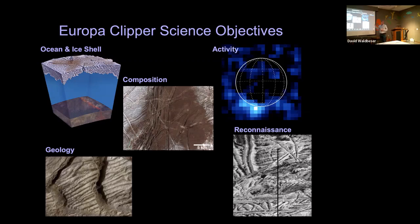You want to land on Europa and you want to dig and sample that dark stuff. You want to get below the depth where radiation processes the surface and destroys organics. And that's maybe tens of centimeters, half a meter or so below the surface. All right, so how are we going to do this stuff?